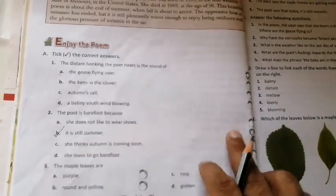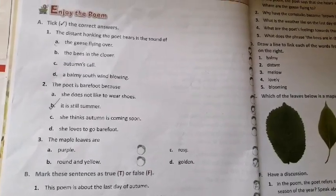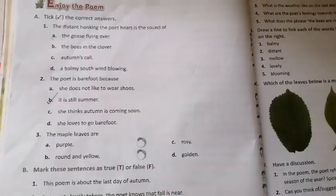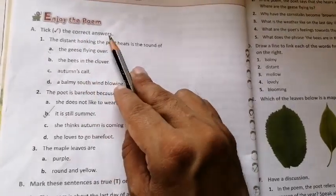Today we will do the exercise of the poem Summer and Fall, which we studied in our previous class. I explained it to you thoroughly, and now we will do the exercises and question answers. Okay, so look at your books. So look at the first exercise. The first question, tick the correct answers.